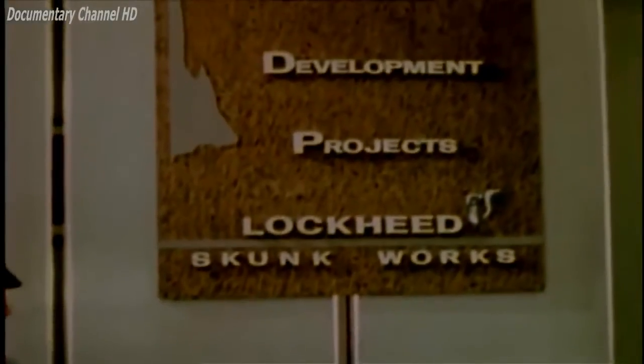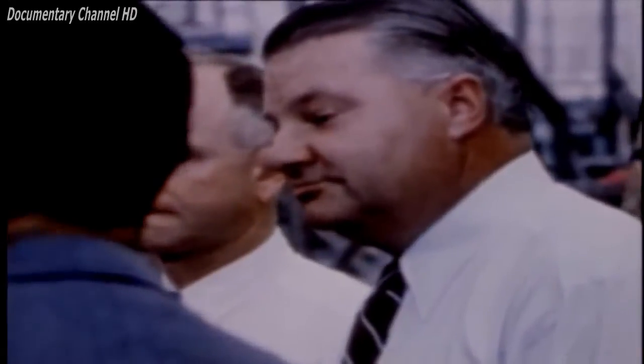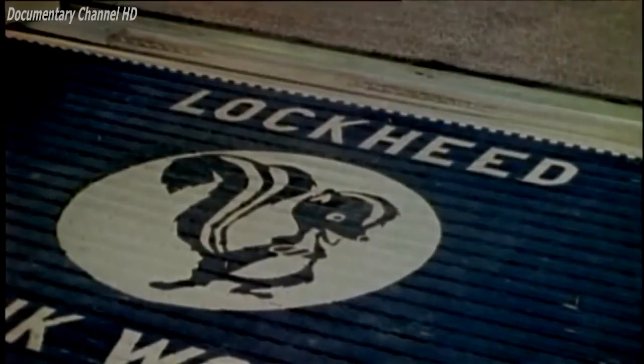In early December 1954, the task of creating the next generation of reconnaissance aircraft was assigned to the visionary designer Kelly Johnson and his elite team from Lockheed's Advanced Development Program, known as the Skunk Works.